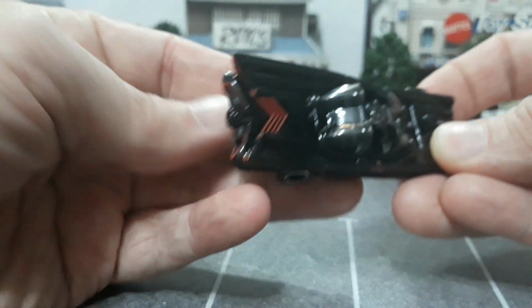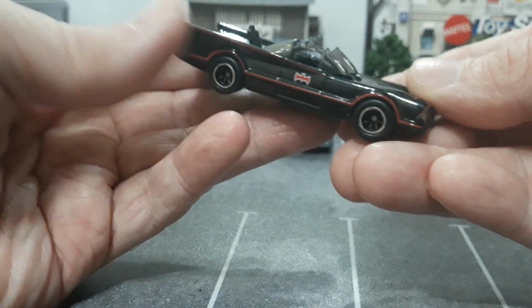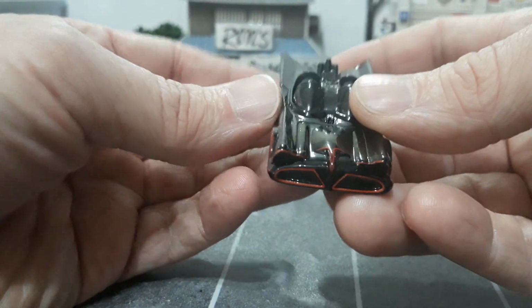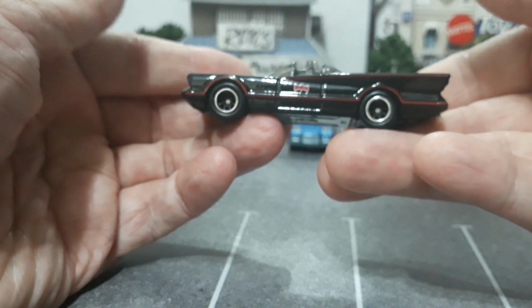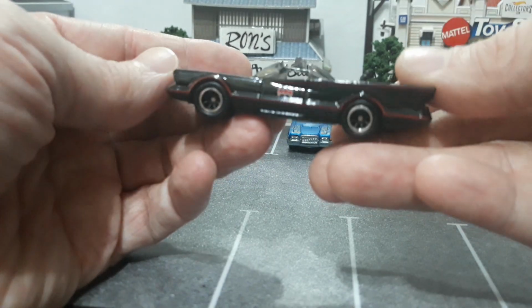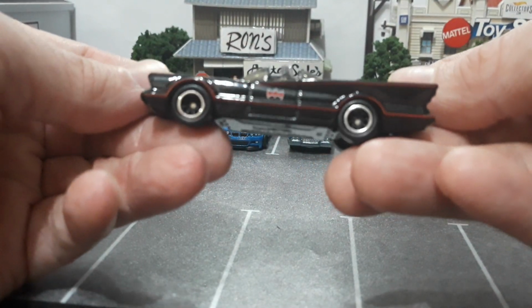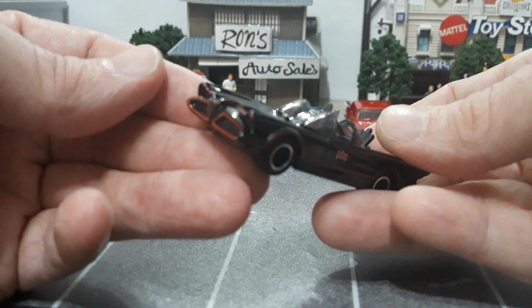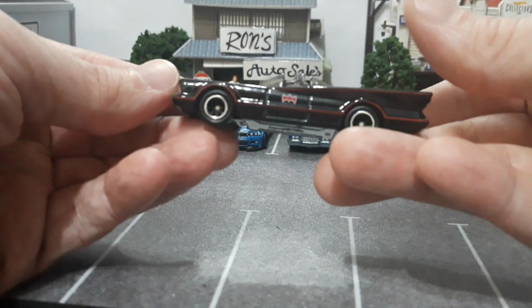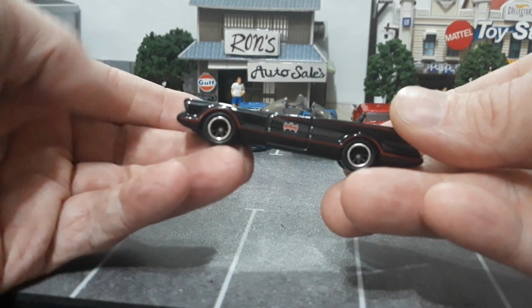So, as you can see, those 8-spoke Watanabe mini light wheels look pretty good on the car. They do a great job with all the pinstriping and stuff on the Batmobile from Hot Wheels. Actually, for 1/64th, I don't know who else makes the Batmobile in 1/64th, but it would be hard to beat Hot Wheels' version of it. Hot Wheels does a pretty good job on this car. So, nicely done. So, happy to have it. Would prefer the first release of the 5-spoke chromes, but this will do for now.